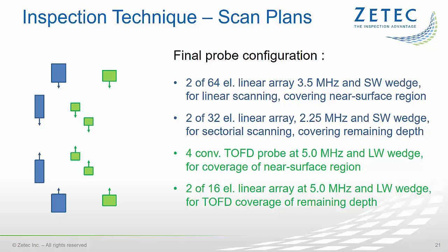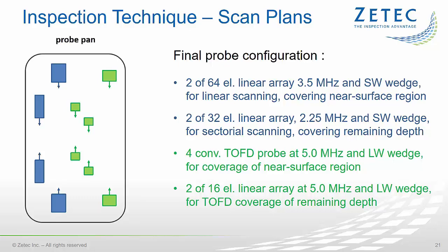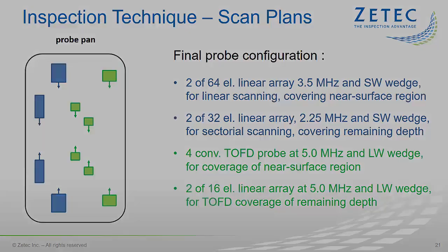of the remaining depth. In order to perform a rapid and efficient inspection, we want to run all the probes simultaneously. So as mentioned before, the probes will be mounted on a single probe pan carried by the laser-guided inspection robot. But this also means that we need a phased array system with at least 230 channels to connect all individual probe elements at the same time. Zetec's high-end Dynarray is one of the rare standard commercial systems to offer this capability.